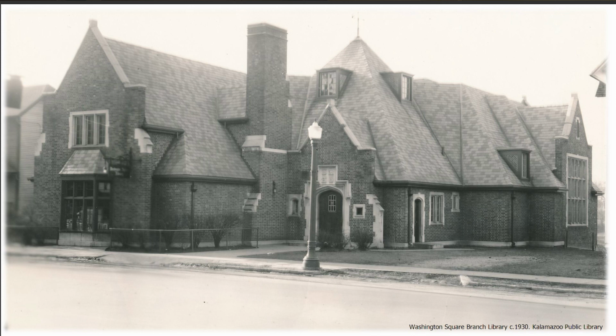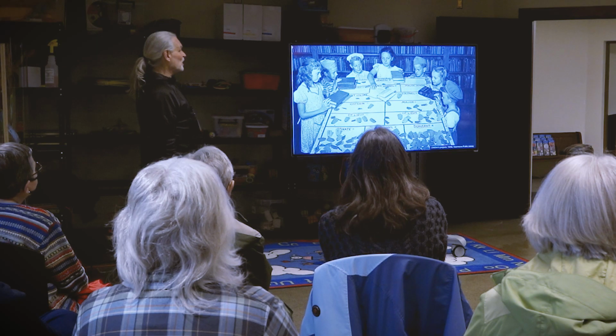Of course, this is the outside. Really doesn't look a whole lot different than it does today, which I think is a tribute and pretty incredible.